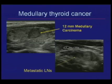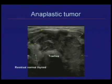Here's an example of a medullary carcinoma in a patient who did present with palpable lymphadenopathy. There are multiple paracervical lymph nodes identified here, and a 12 millimeter medullary carcinoma was detected on inspection of the thyroid gland. The least common type of thyroid cancer is the anaplastic type.